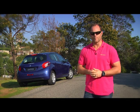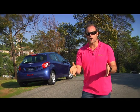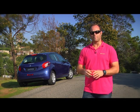The smaller, the better. Well, that's according to the numbers game that the motor industry currently is playing. Engine size, fuel figures, and obviously CO2. The smaller they are, the better the car is. But Peugeot is hoping that their new 208 is going to buck that trend with some really big numbers when it comes to sales.